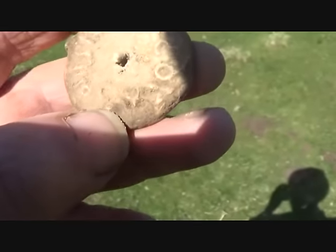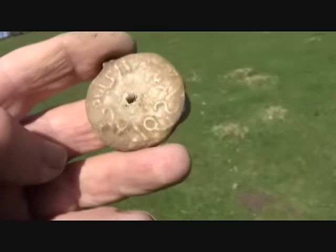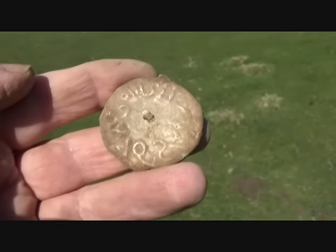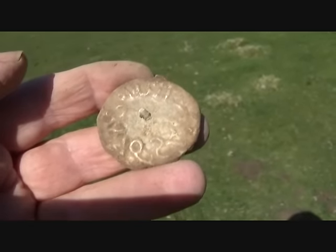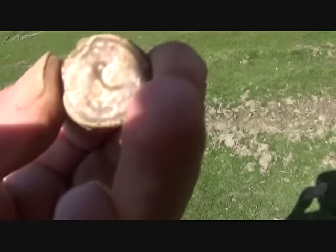We're going to need help on that. What a belter though, eh? Look at that, look at that. Does this program work on lead or not? Whoa. Oh yeah, well, I think this is one for Stuart.